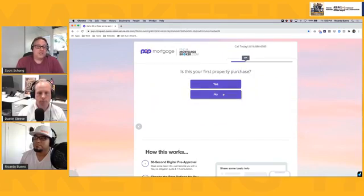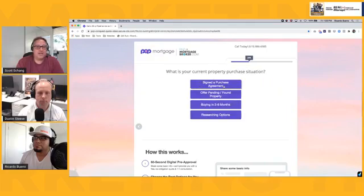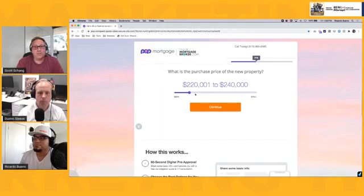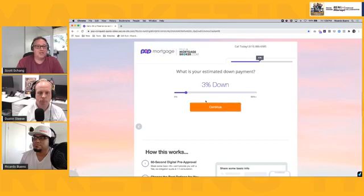Ultimately, that's 15 data points, down to the zip code they're buying in, the city, the state, when they're buying, and what type of property. The time frame for buying is really great. And probably one of the more important questions on here is, are you working with an agent?